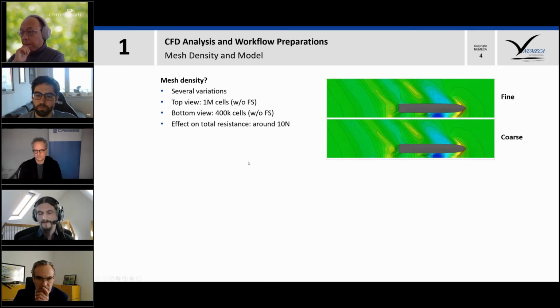And also when we looked at the resistance values, all of the resistance values that I will be showing are obviously averaged ones. So we take the last 20% of the interval and average it. So the difference in total resistance is quite small. Around 100K cells came on top to both of these meshes due to the AGR.